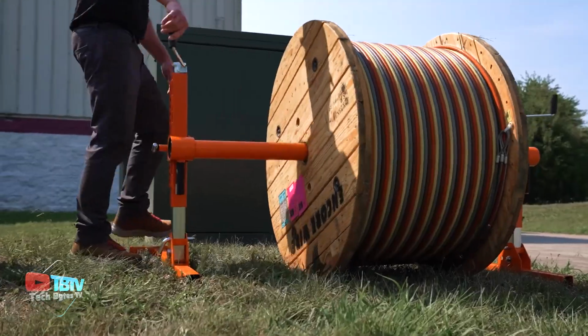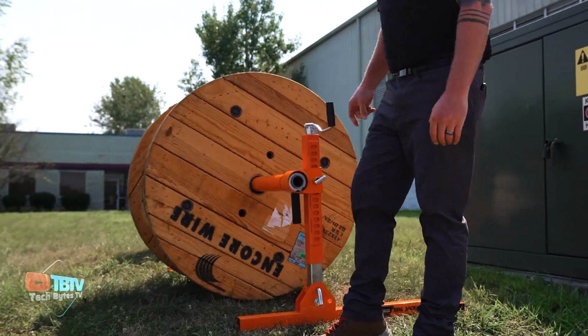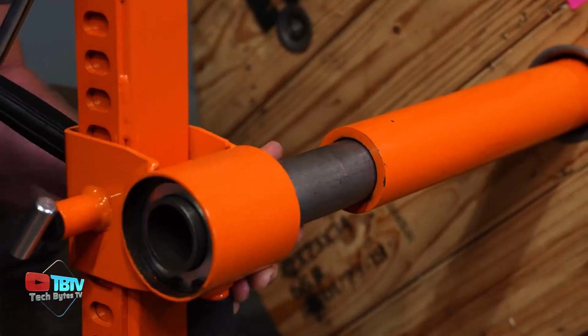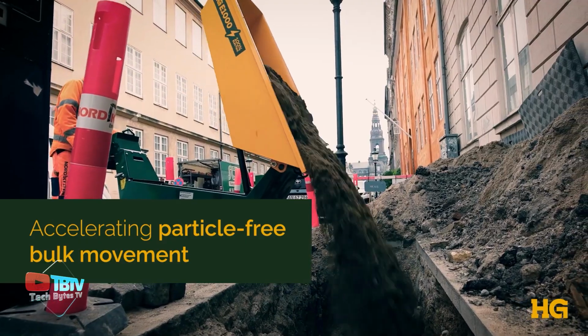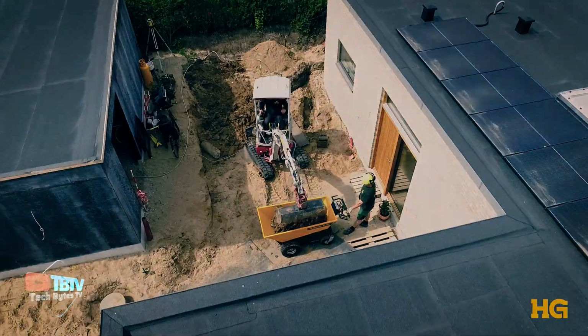Four heavy-duty bearings support up to 9 tons, ensuring smooth and controlled movement. This is just the beginning. The best is yet to come. Installation is quick and even fits in the back of a truck. Few things really surprise us, but what you've just seen is just a glimpse of what's to come. The next one will be even more impressive.